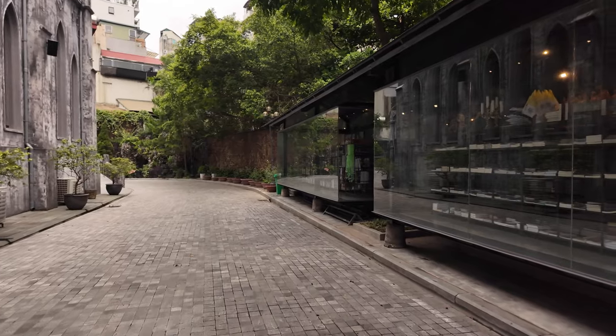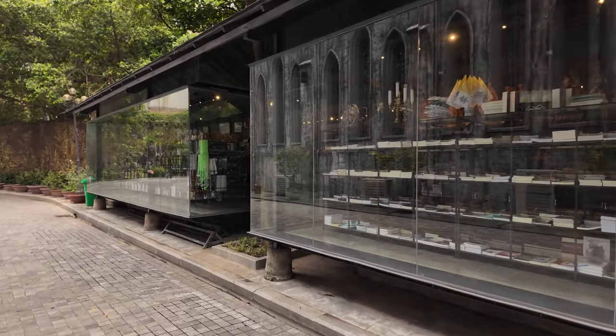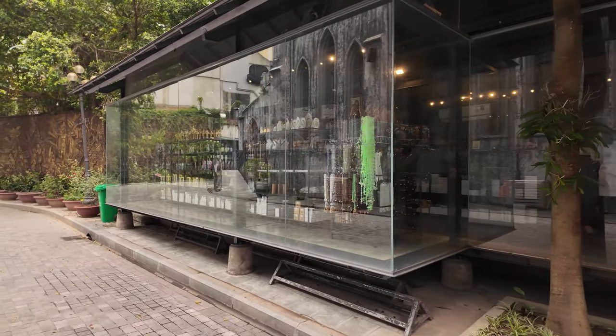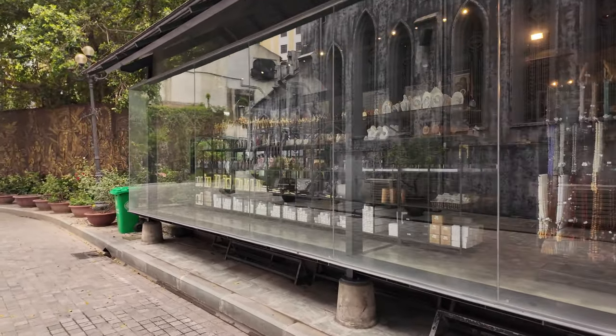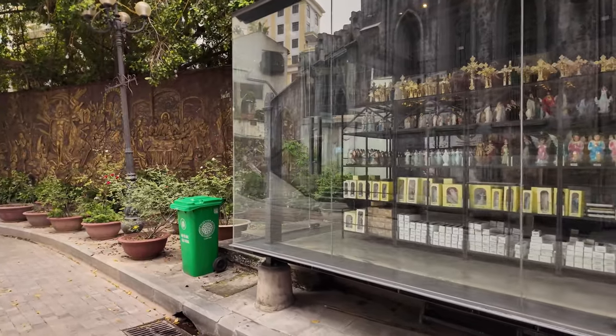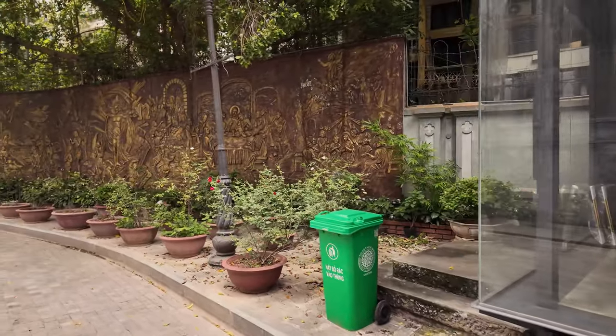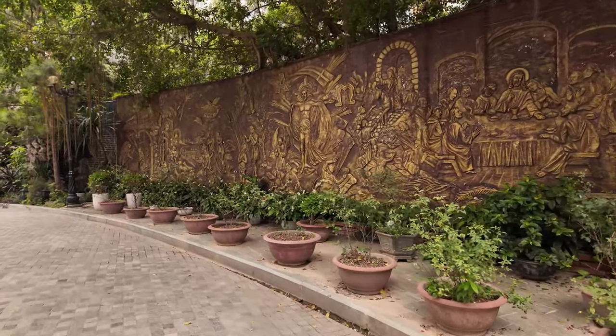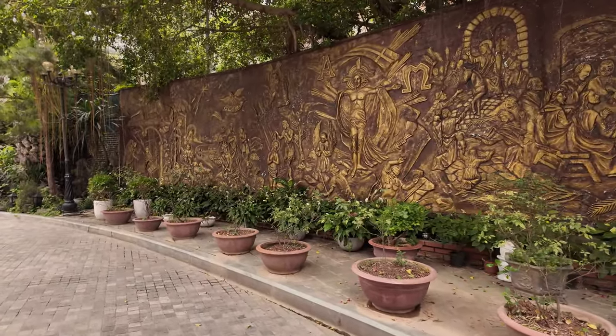So you've got a sort of gift shop here. I did have a little walk through it. It's not for everybody, you know, but if you are into that sort of stuff, it has pretty much everything that you'd expect to see in that sort of shop. Lovely artwork here on the wall.